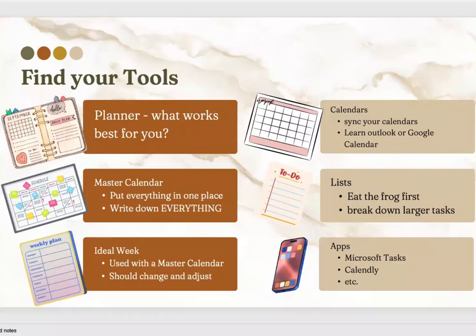I am the type of person as an instructor and as a student where if something is not on my calendar or it's not in an email, it doesn't exist. And I'm not going to remember it. So it has to be written down somewhere. And that helps me plan everything out.